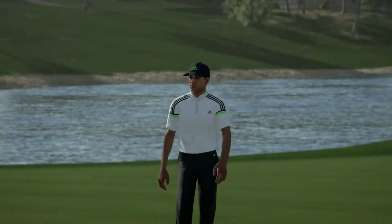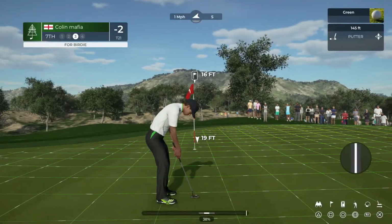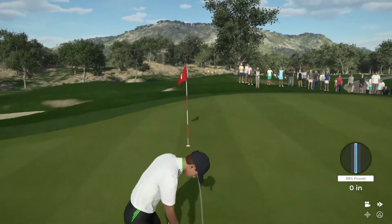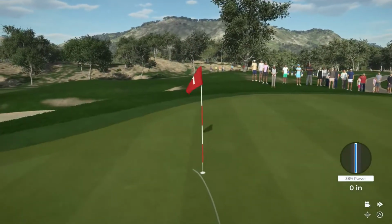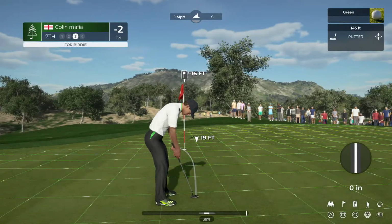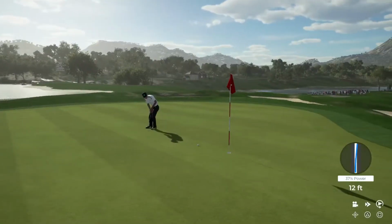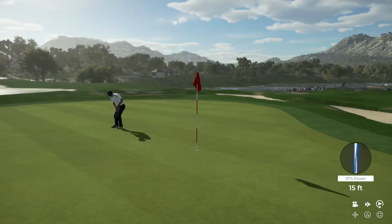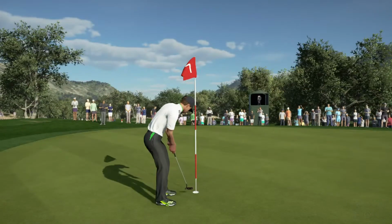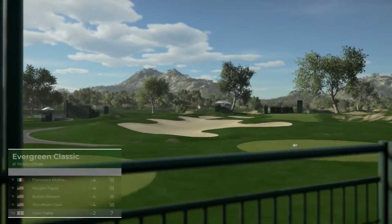Now that looked pretty good the whole way. Trying to get to 3 under par with this putt. This one's looking good. And that putt just was never hit hard enough. Wow, shocking to say the least. How do you miss that?